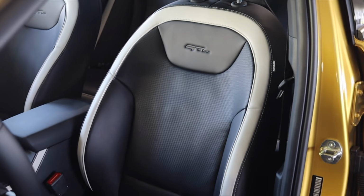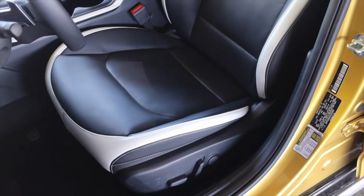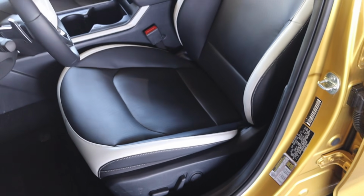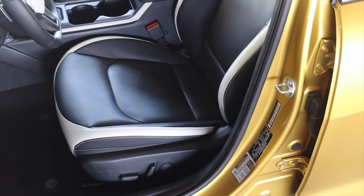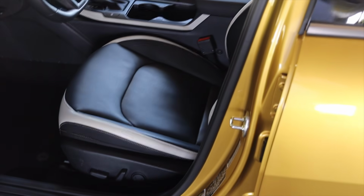So that is a very good note. Sometimes economy cars sort of leave the seats for last or don't even really care about them at all, and the K4 seems to care a lot. However, speaking of seats, we do have back seats. So let's go do a back seat review.